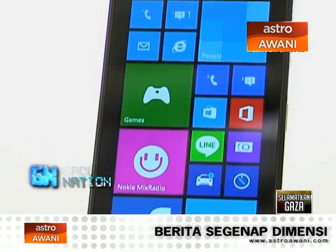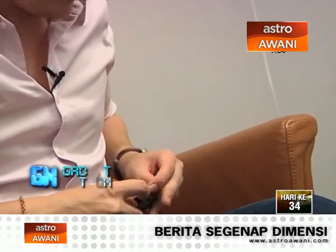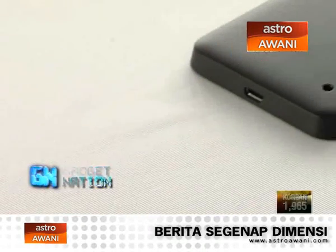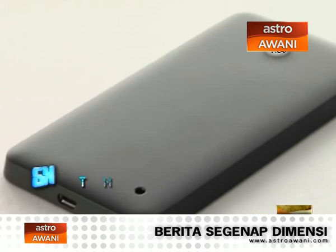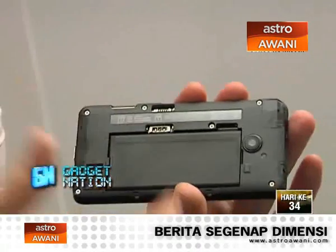So the other thing I do want to show you is the fact that you can pop open and change the case. Now there's a whole variety of colors. We have the black one here, but obviously you can go out and purchase some of the other ones. There's a whole variety like red, yellow, and it's pretty cool. Now, what's interesting about this phone is the fact that it is dual SIM. As you can see right there, SIM 1 and SIM 2. Slot it in, you're good to go.